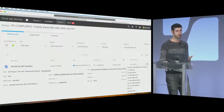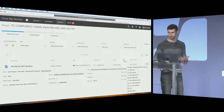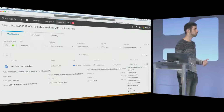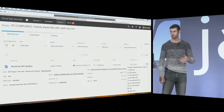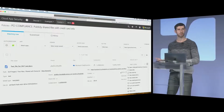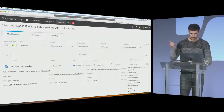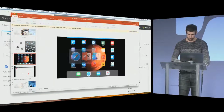either remove the file, remove sharing, or block the user, or quarantine the user. So again, without going to G Suite or OneDrive for Business, you can take actions here to make sure that your company is compliant, that customer data, for example, is not exposed externally. So this is Cloud App Security, and again, it's part of EMS. I go back to PowerPoint.